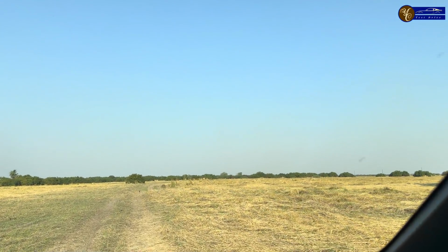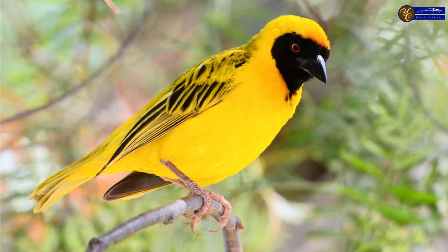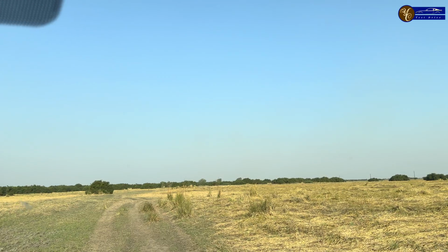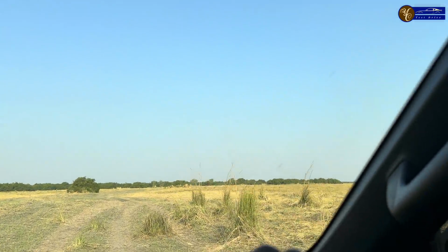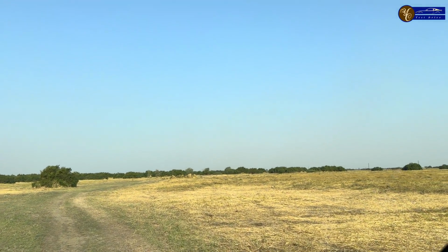And then there was another one which is more yellow. The kind of birds we have. We are so rich here. I wish people would come and just see.